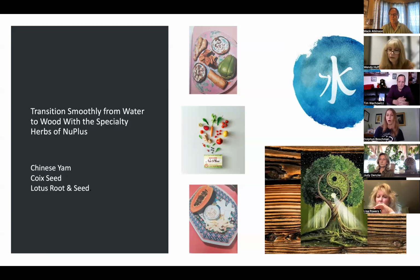Then the second one is koi seed. And that can be found in that same photo up on the top corner there in those little cups. And koi seed is amazing for clearing dampness. So it definitely strengthens our spleen and our stomach and our lungs. It's an astringent herb. And so that means astringent herbs are things that dry or draw out or shrink the tissue. So this really helps to create that shrinkage and that barrier so that we have more protection in our body.